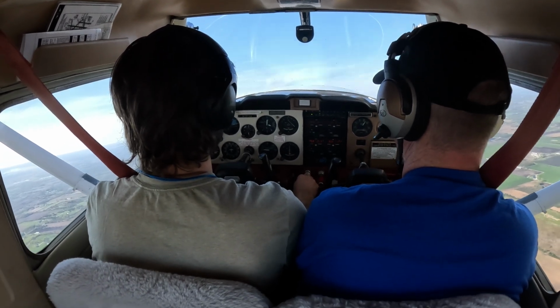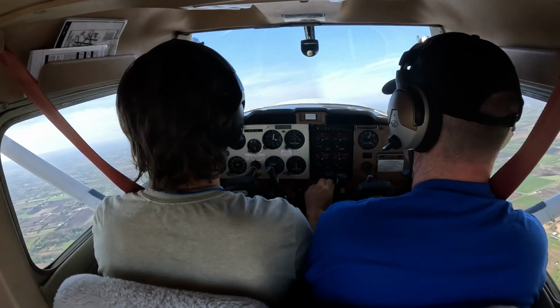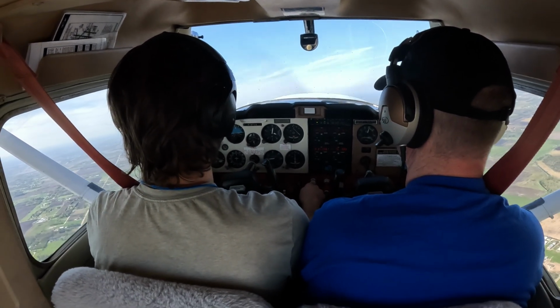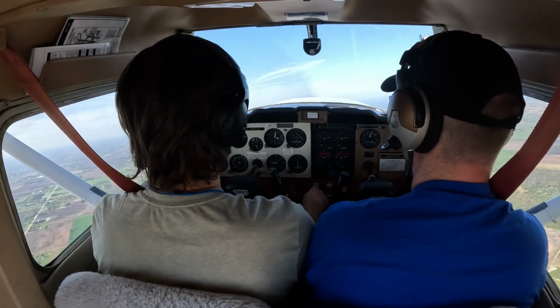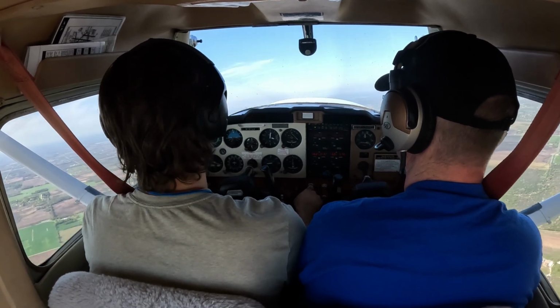16 Sierra Mike with you, 12.2 for 7,000. Alright, 16 Sierra Mike, Milwaukee approach, you can plan on a visual to 7 miles. 7 miles, thank you. 16 Sierra Mike, you can proceed direct to field, descend and maintain 3,000. Direct to the field, descend to 3,000, 16 Sierra Mike.